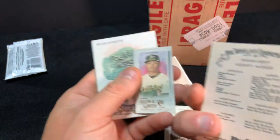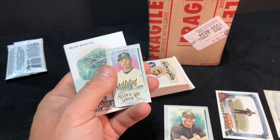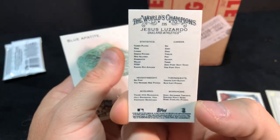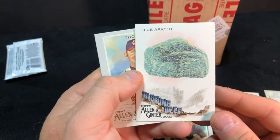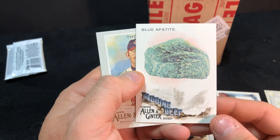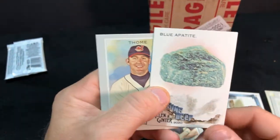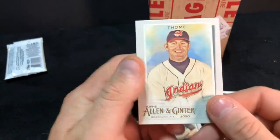Kerry Wood, that's an old one there. I'll put that with the bases. Oh, Jesus Luzardo rookie mini card. There you go. Nice. This might be a hot blaster box. And then we got Digging Deep. This is a rock collection card set. So we have a skateboard set, a rock set, a farming set, and I think there's musicians in here too. So we'll do the rocks, and then we have Jim Thome.